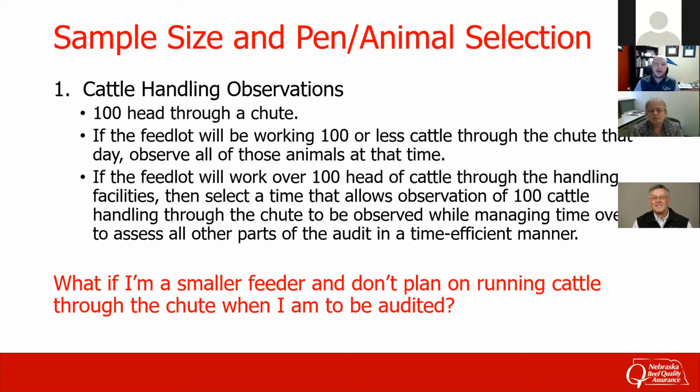So there are some cattle handling things that need to be known about this audit, some observations they're going to do. So one of those is they're going to come out and watch 100 head go through your chute. Now, if you're a small farmer feeder and you're not feeding 100 head, you're only feeding 50, just as a little extra money, then they will watch all your cattle go through the chute. If the feed yard is going to be working more than 100 head, then they need to work out with you when's the best time for them to come watch processed cattle, but they need to see this.